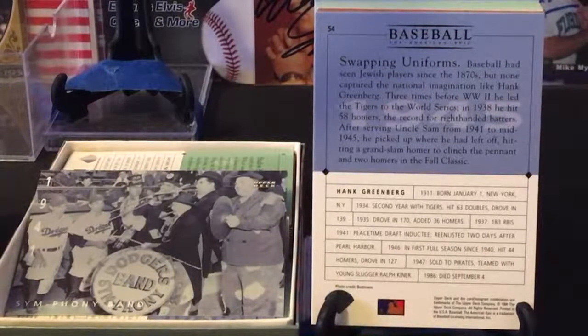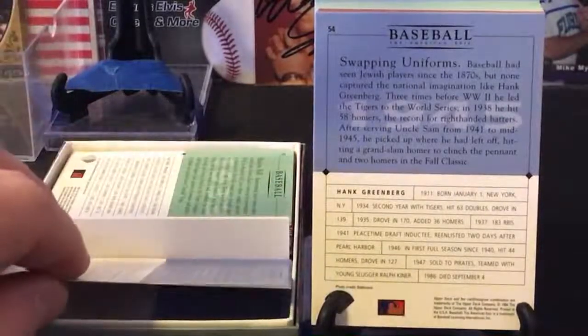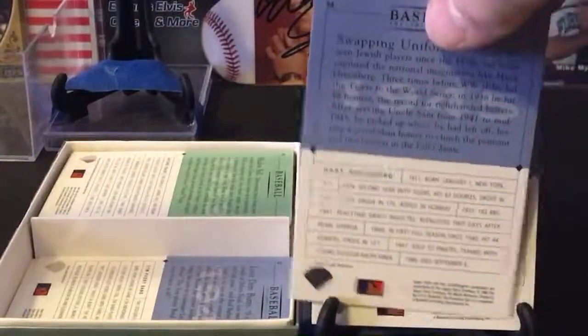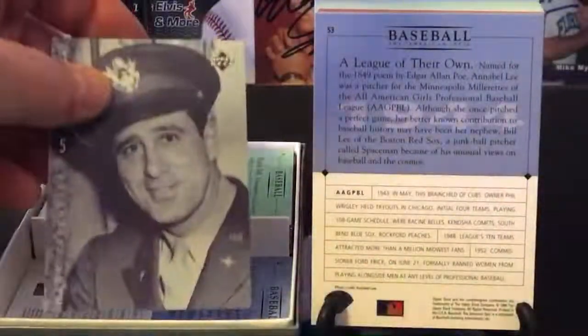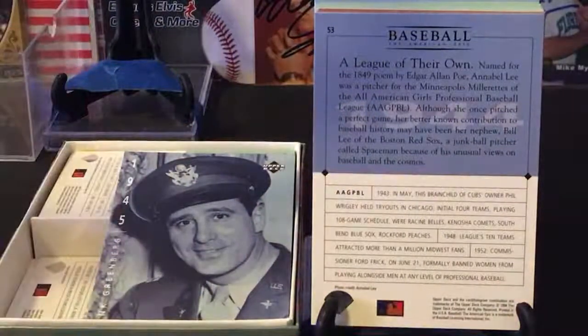So the 1946 Dodgers Symphony Band is in the books. Next up to bat is Hank Greenberg. Hank Greenberg. All right. In his military uniform.